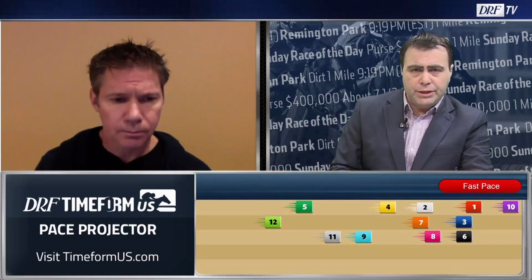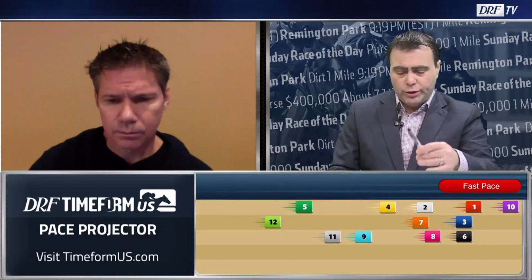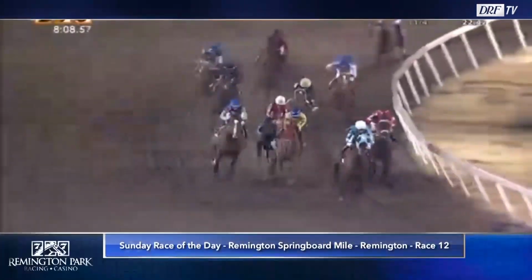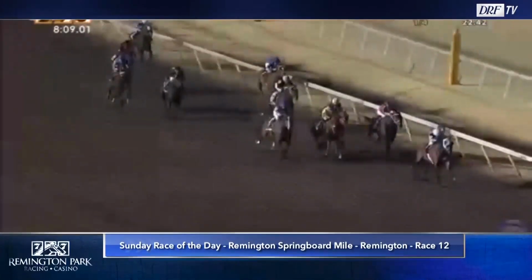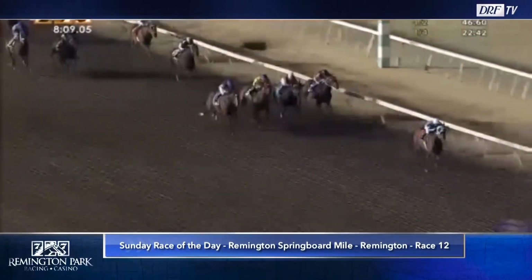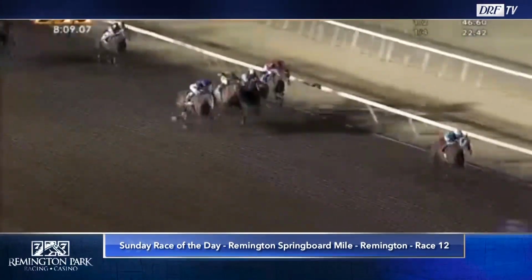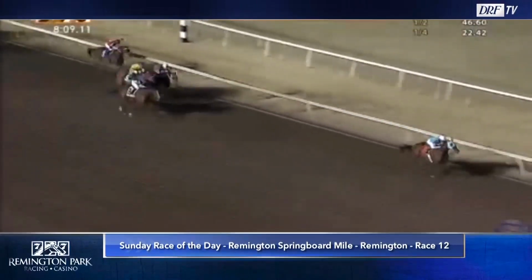Especially the number 1 Piece of Work, who went gate to wire last time out, going 6 furlongs at Remington. We're going to watch that race right now. There was not a lot of pace on tap in this race, and this horse was just ready to go for his first start. I like the way he finished it off, but he's now going to have to stretch out a 1/4 of a mile with other speeds. I mean, it may not be an easy trip for him.